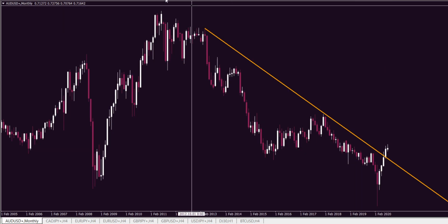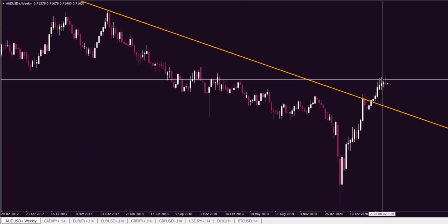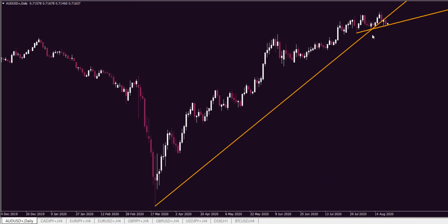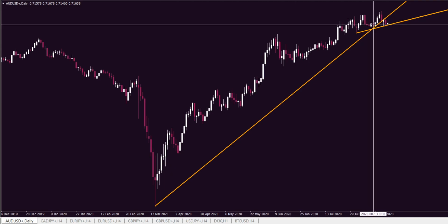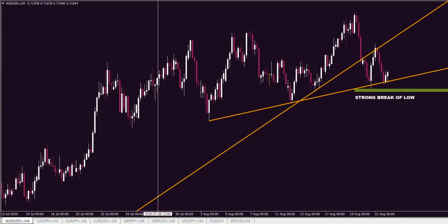Right, so let's take a closer look on the weekly. You can see some rejection right here. Daily, you see a bullish trend line, but I'm not a fan of this trend line right here. But hey, it's there. So let's see what's happening on the H4. Yeah, we are seeing somewhat of a better structure right here. You can see clearly price is actually in a channel.